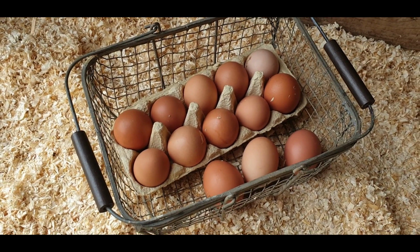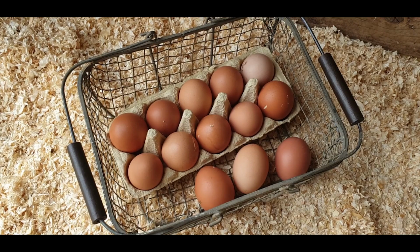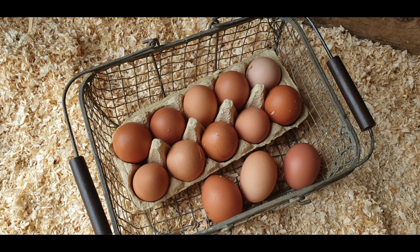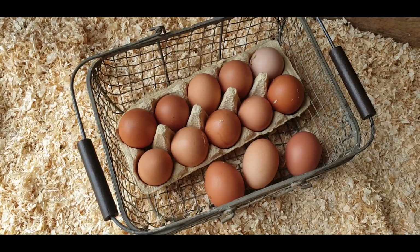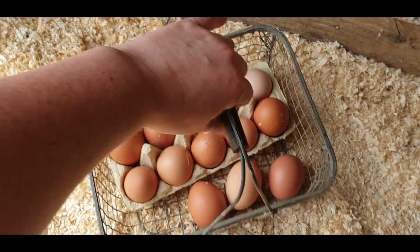So there's our egg situation currently. Six I left in overnight by mistake, and I've just picked up another seven, so that's good going. That's probably going to be it for today, so I'll take the basket in with me now. If there are any later, I'll just add them on to tomorrow's lot.